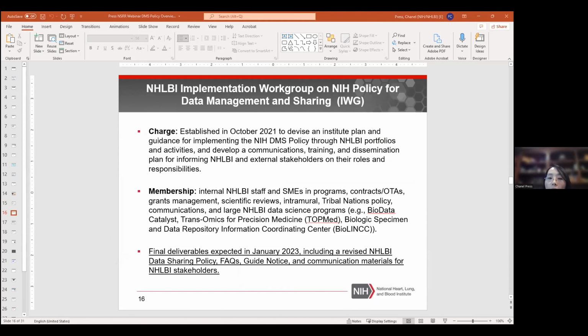On this topic, I also want to mention that, as I already mentioned, NHLBI does have an existing policy and we're updating it, and it will be replaced by the new data sharing policy, which is developed by our IWG, the NHLBI Implementation Work Group on NIH Policy for Data Management and Sharing, IWG for short. Our work group was established in October 2021 to devise an institute plan and guidance for implementing the NIH DMS policies through NHLBI portfolios and activities.